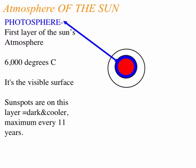Okay? The photosphere, this is the layer that we see. It's really the first layer of the sun's atmosphere. It's only about 6,000 degrees hot. And there are sunspots on it, and we'll get into sunspots a little bit more later in the slide.